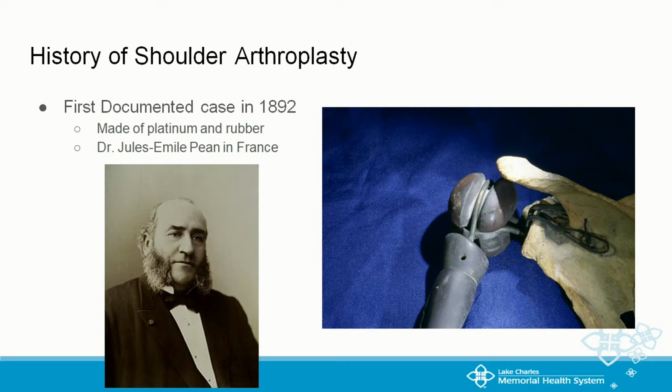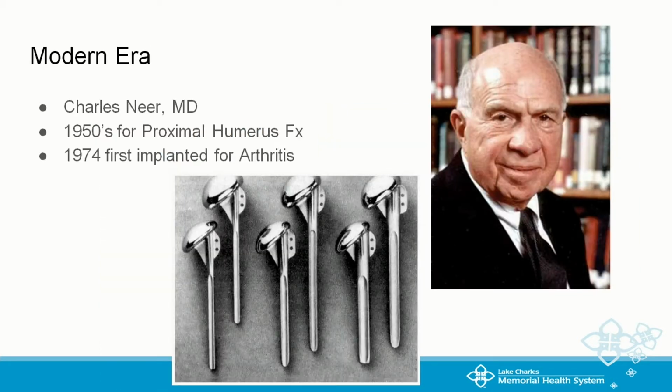The first documented case was actually in 1892 over in France. It was made of platinum and rubber, and it was by Dr. Jules Pean. And you can see a crude redesign of that total shoulder here on the film. And it did well for about 2 years, and then it got infected. Rubber's not the best material to put in the shoulder, but this was the first case. And it kind of fell to the wayside for a while.